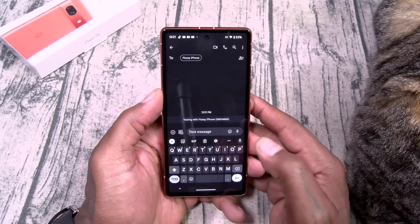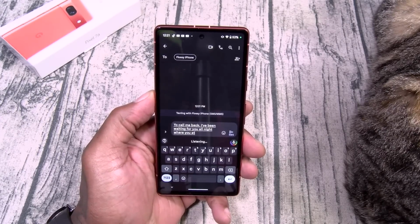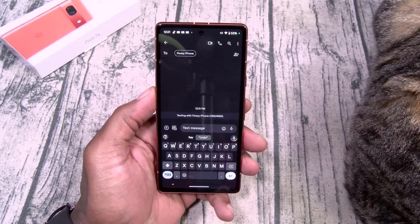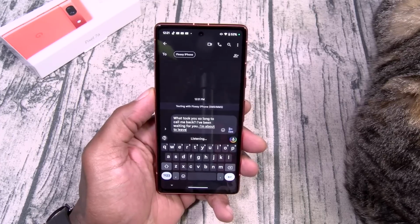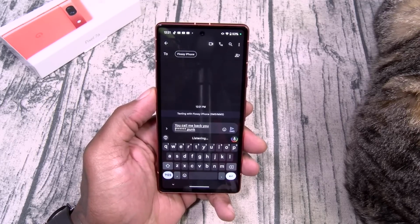Now, I'm going to send a text message. Watch this. Yo, call me back. I've been waiting for you all night. Where you at? Delete everything. What took you so long to call me back? I've been waiting for you. I'm about to leave. Delete everything. Yo, call me back, you fucking punk. Send.